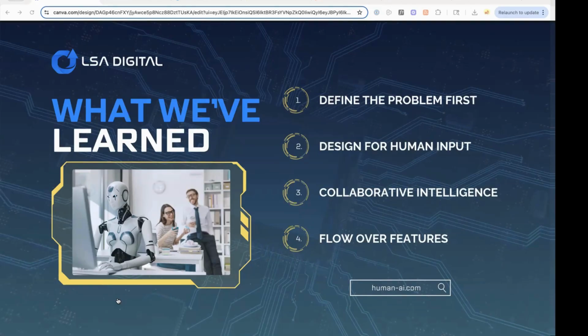And so that's where some of our four big takeaways came in. Let's define the problem first. In too many AI projects, we start with just the tool. Yep, let's just have ChatGPT write a whole bunch of things, right? Well, that's not what the problem truly was here. Let's start by solving a real bottleneck in the outreach. Let's design the system for human output. That was obviously a key part of our process here, right?